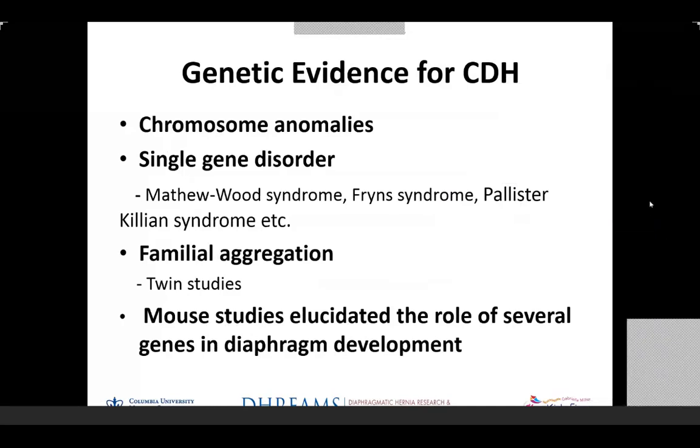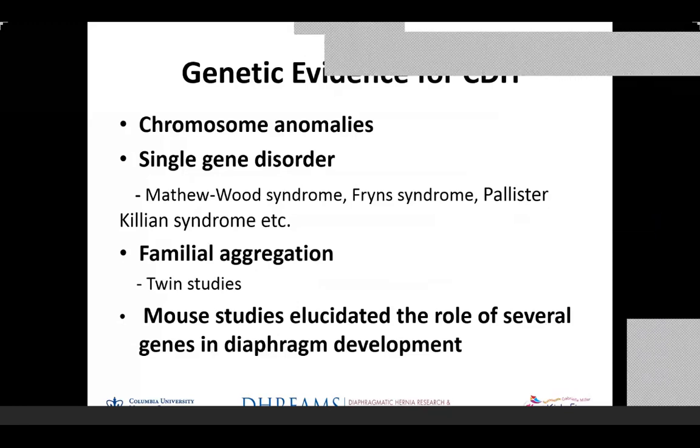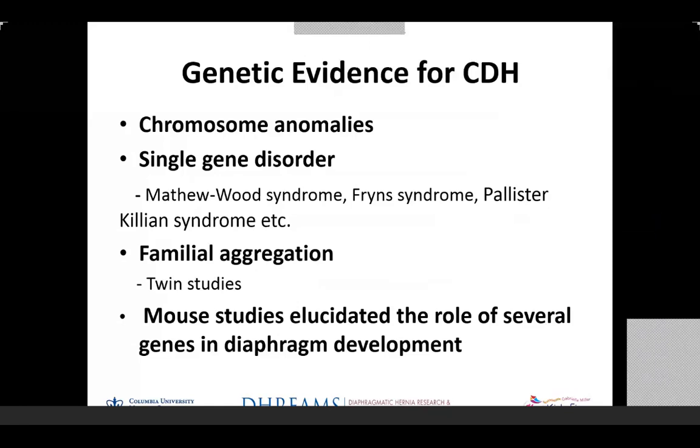Okay, very good. So as we started looking at this now over a decade ago, there was some evidence that this might have a genetic component because we knew there were some children who had chromosome issues. We also knew of some rare genetic conditions with what we call single gene disorders, and there were not many, but cases of twins where we could see it running in twins or within siblings or even within families from parent to child. We also knew in some cases of animal models, in particular mice that had diaphragm defects in development.